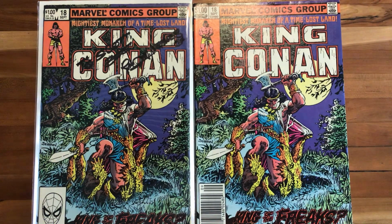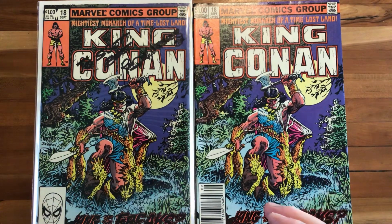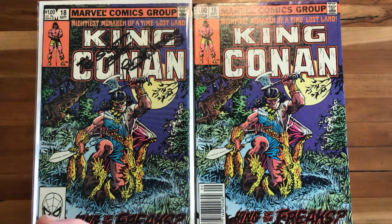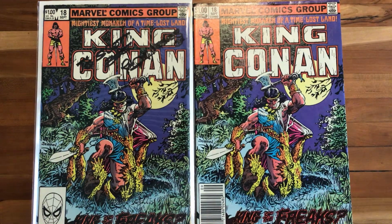I remember in issue 17, they previewed a couple of the pages from this story, and I was blown away by them. And at the time, I wasn't really aware of just how great an artist Rudy Nebres was. But after I read this issue, I immediately became a huge Rudy Nebres fan. He became my favorite Conan artist.